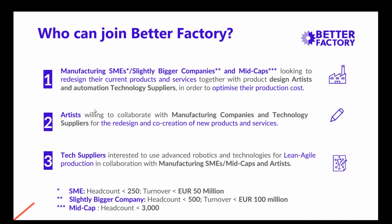The next type of applicant that should be considered for the consortium is the artist. And this is where we are looking for artists willing to collaborate with the manufacturing companies and the technology suppliers in order to help them redesign and co-create new products and services. The third member of the consortium would be the technology supplier. And this has to be a technology supplier interested to use advanced robotics and technologies for lean agile production in collaboration with both manufacturing companies and the artists.